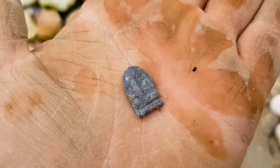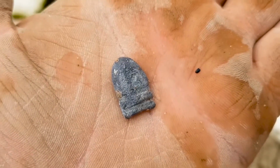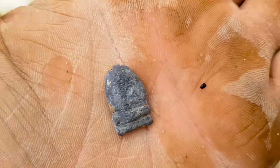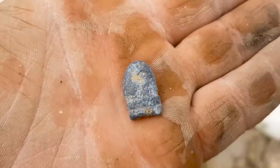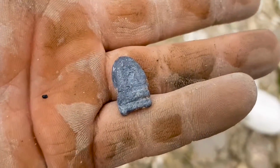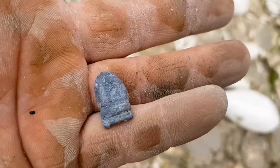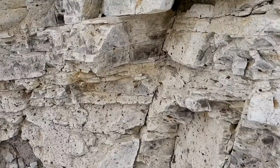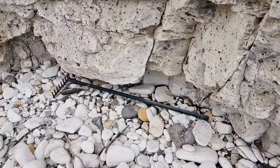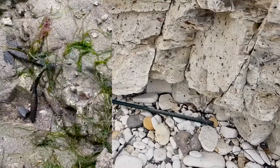I'm happy with that. Right, guys, I've got my belief that that is a two-ringer bullet. Now, I don't know too much about it. Someone will be able to tell me, but that's made of lead and it's got two rings around the bottom and it's bullet shaped, so I'm going for two ring bullet. I'm on my way to that new location and I've had a few hits, but I'm not exactly raking in the finds.